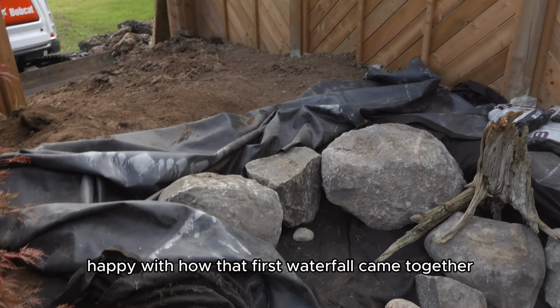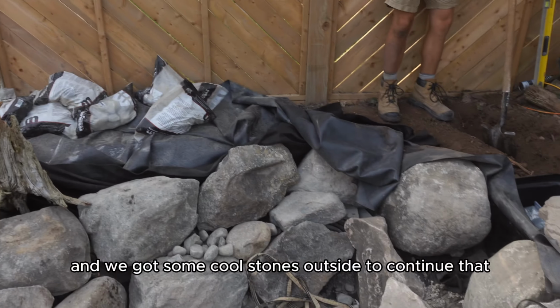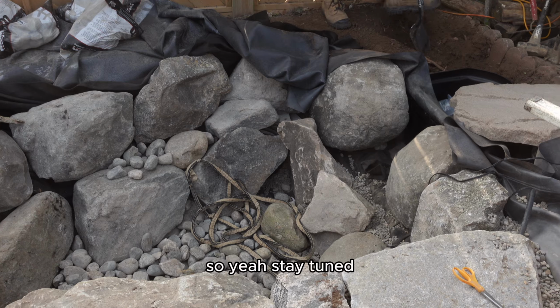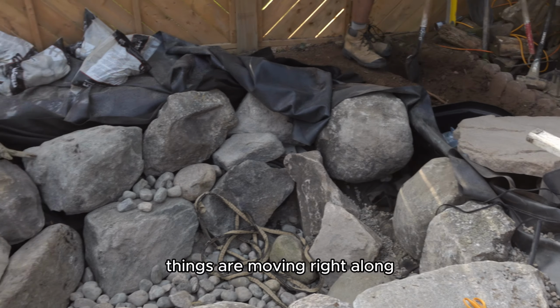Really happy with how that first waterfall came together, and we got some cool stones outside to continue that. So yeah, stay tuned. Things are moving right along.